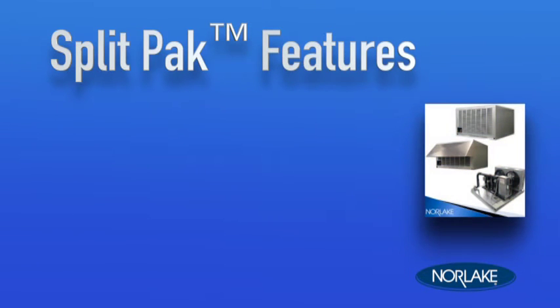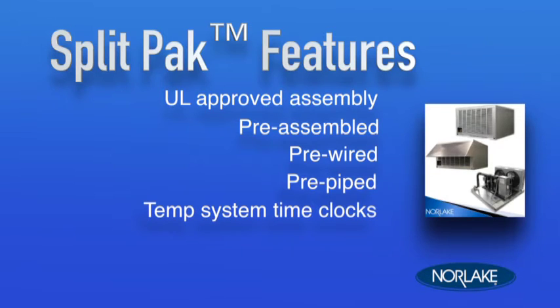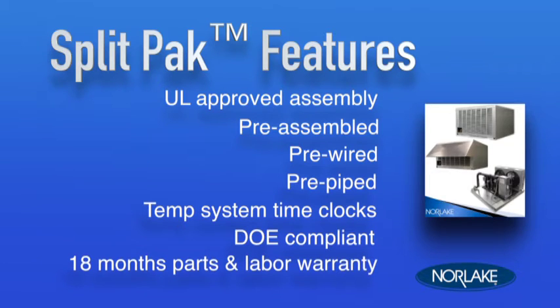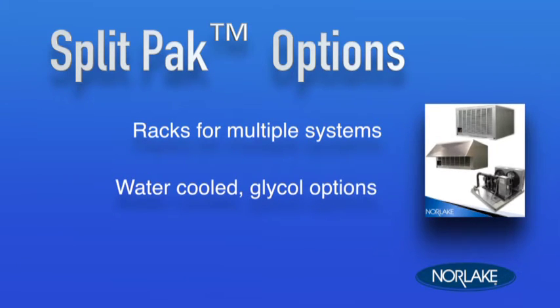System standard features: UL approval on complete assembly, pre-assembled, pre-wired, pre-piped, all temperature systems with time clock, DOE compliant, 18 months parts and labor warranty. Options include refrigeration racks for multiple systems and water-cooled glycol options.